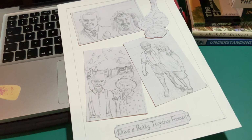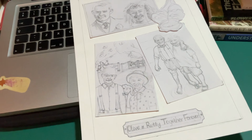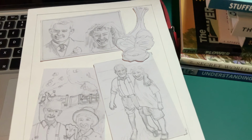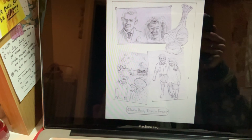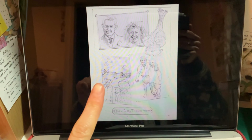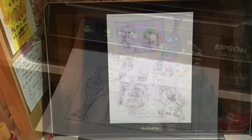Okay, I have now finished this final part of the portrait, and I realised the lines are kind of too faint to trace them onto this thick watercolour paper. So I have scanned it into my computer and I'm going to see if I can turn up the contrast of that and then print it out and trace from that. So let's give it a go.